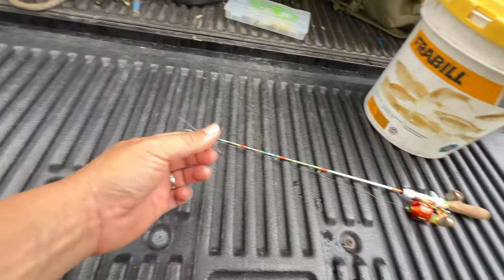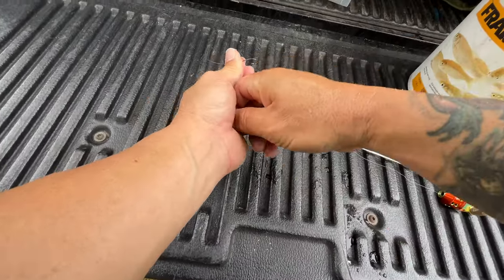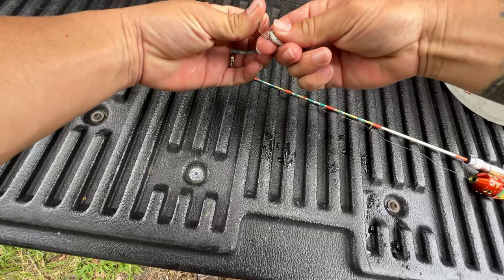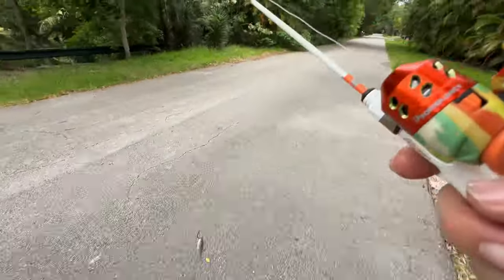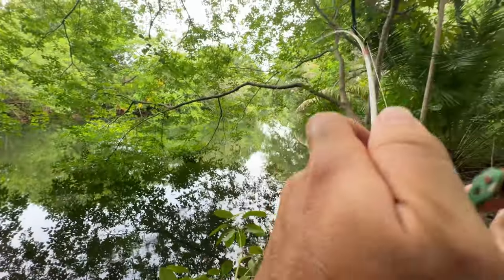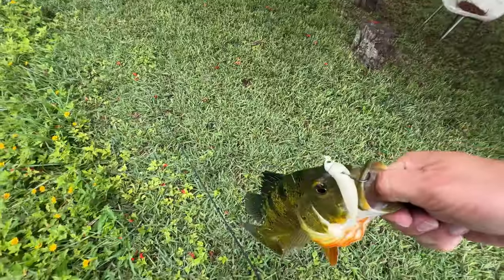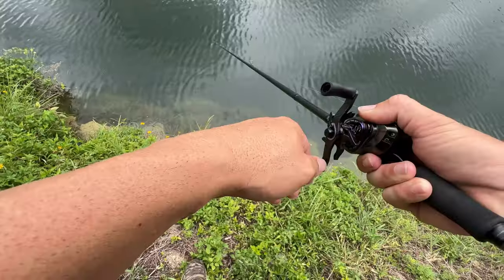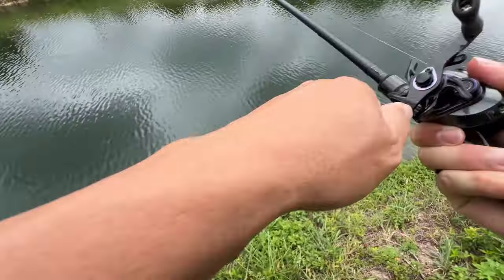I'm going to try and catch a fish on this mini rod. Pop that through the lip, up through the nose. Check the drag. And let's see. Oh, come on, stay on. No, stay on. Right there. God, ooh, that's a solid fish. Oh my God, that's a solid fish.